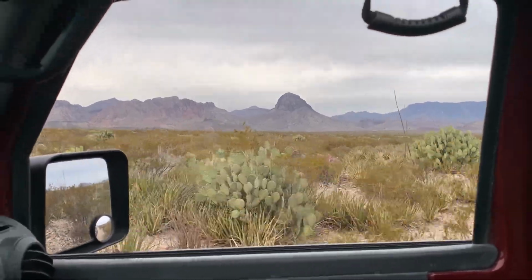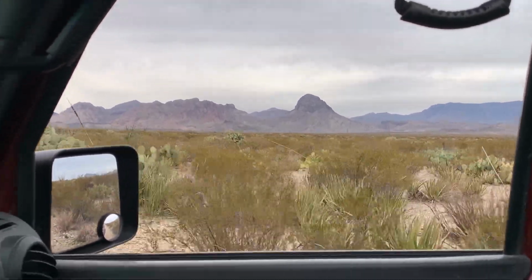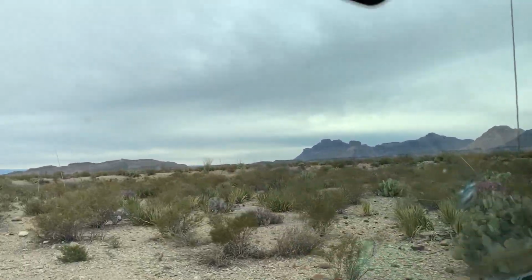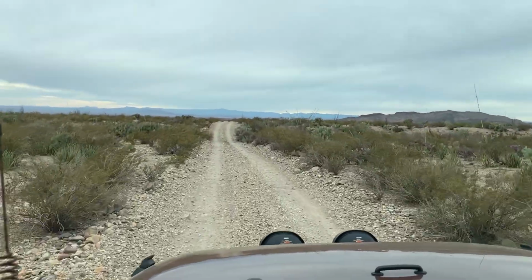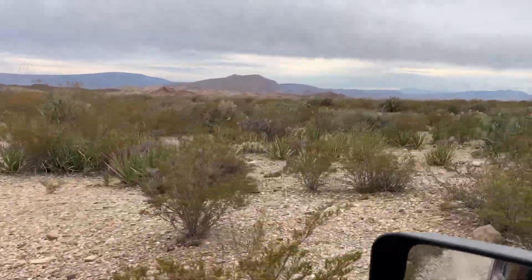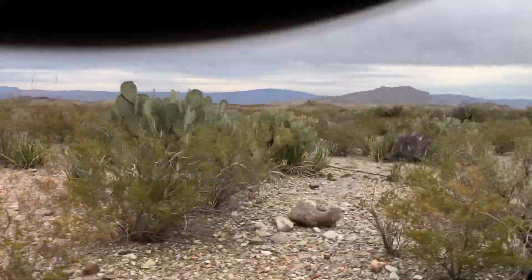So once you pass the steps, the landscape opens up into a big wide open plain type area. And I had to pinch myself a lot while I was on this trip. It's just so beautiful out here. Can't wait to go back already.